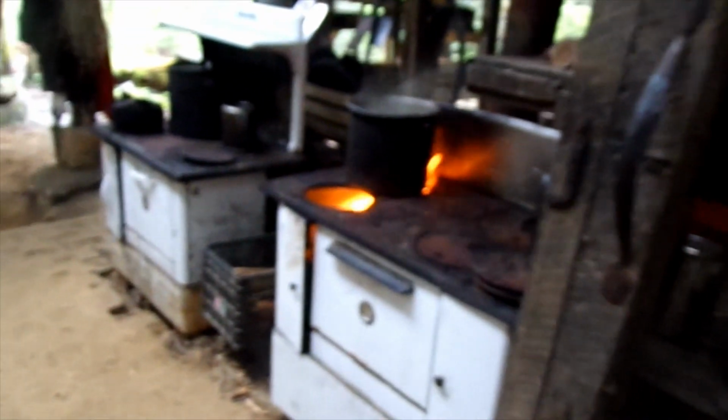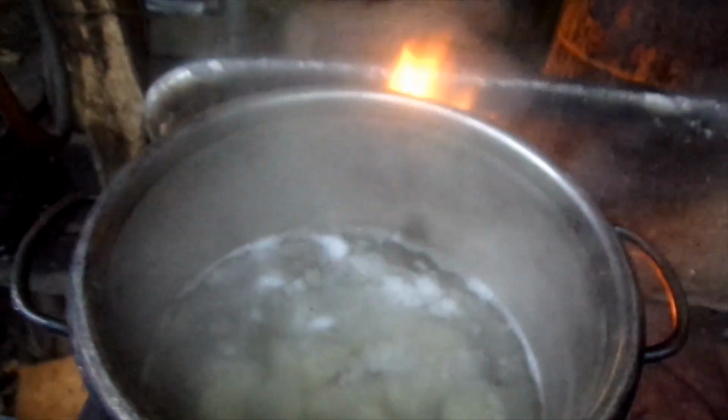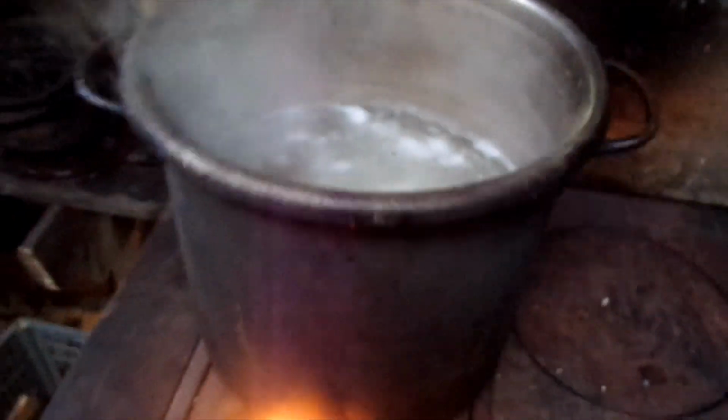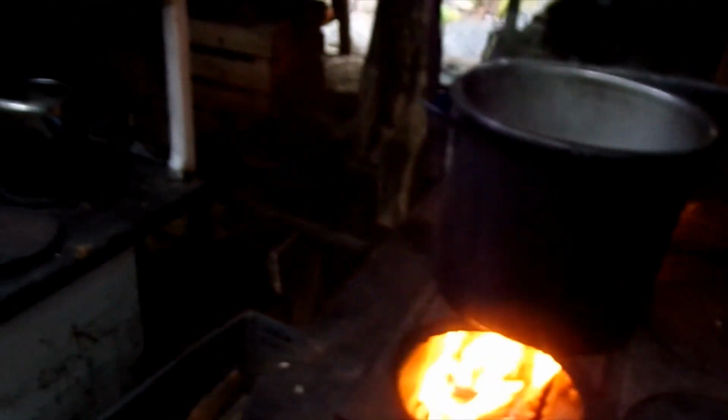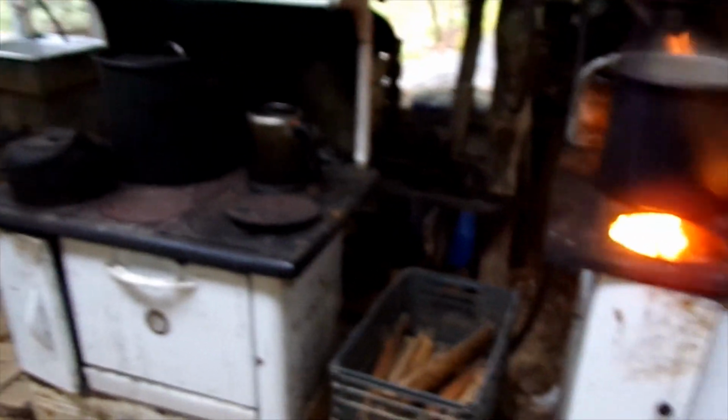And wood. And glass. And right here is another food safe pantry. And let's see what's cooking over here. We got the fire a-roaring because we're trying to get some water to boil. We got us some potatoes down in there. Mashed potatoes for supper, guys. And we have two stoves a-going. And our kindling in the middle.